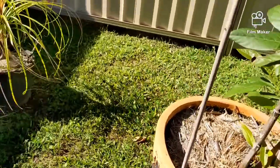Might get around and get the sun behind me. Might be a little easier. Past all my little trees.